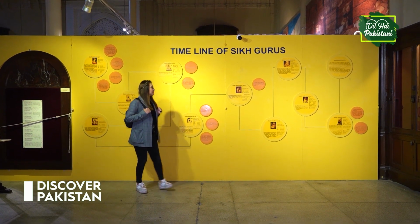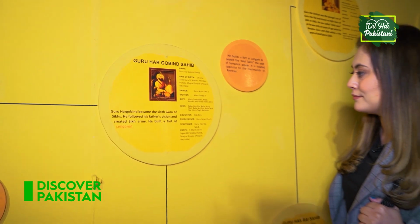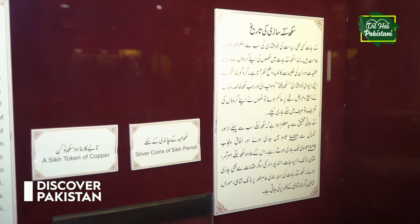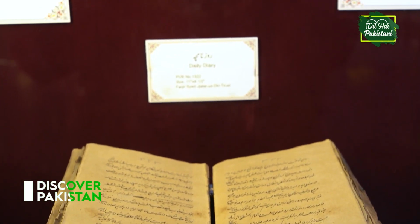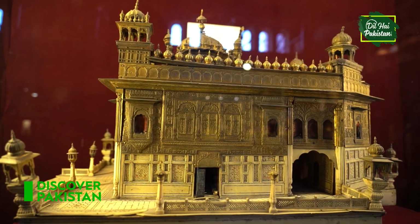The timeline of Sikh gurus is displayed here in a very self-explanatory way. Here you find many interesting artifacts collected from the 17th century era, the times when Sikhs were ruling the subcontinent.